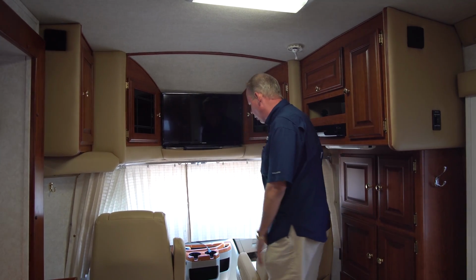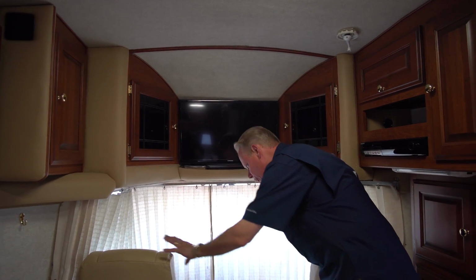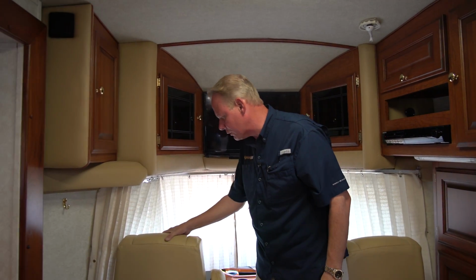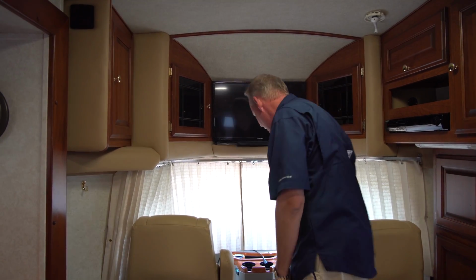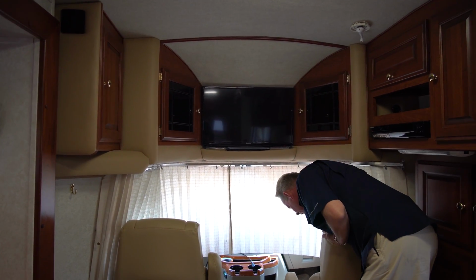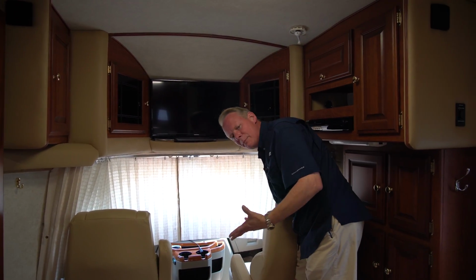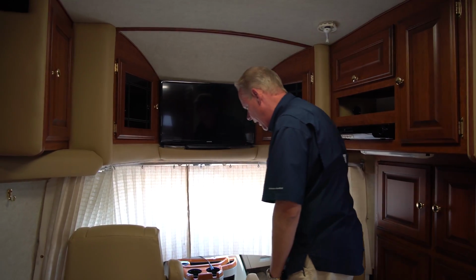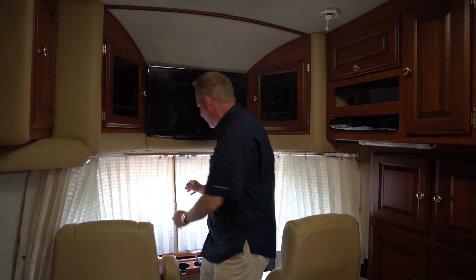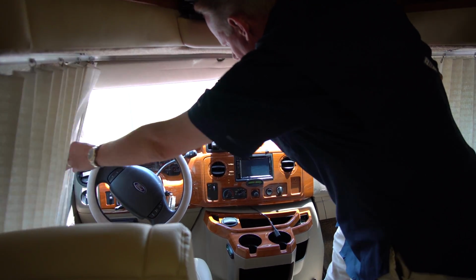We have the curtains pulled up in the front right now, just because of lighting with the video, but the 2 front seats are covered in an ultra leather, very high quality fabric. It looks like brand new, and the seats are very nicely bolstered, with a really pretty design on the upholstery. The dash is all in just fantastic shape.